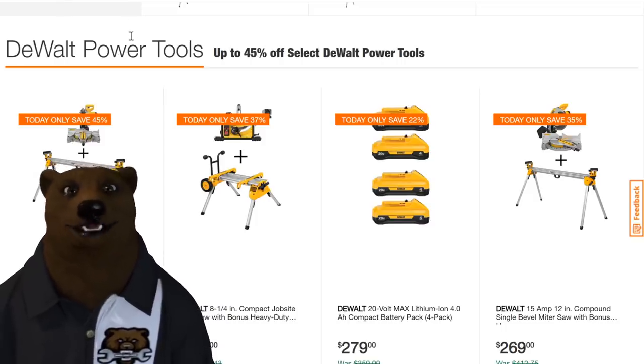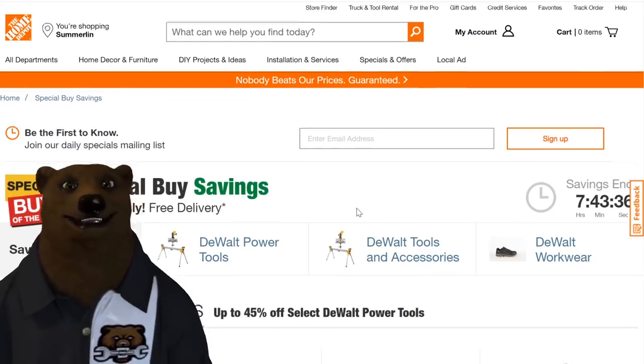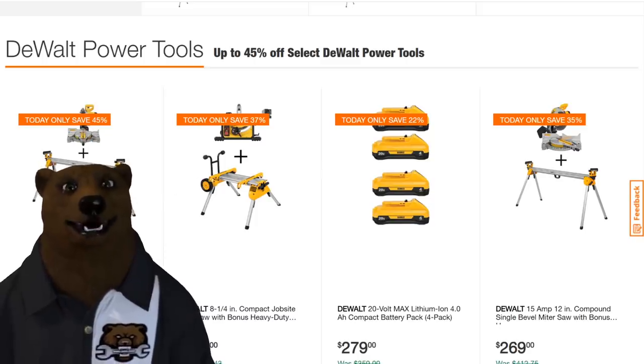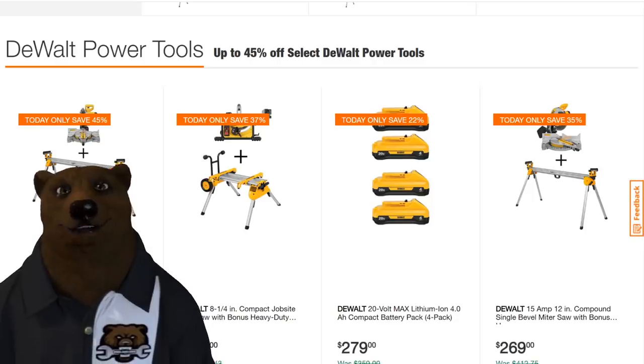All right, on with the deals. Over at Home Depot there, we got the deals of the day. These are still good for another 7 hours and 43 minutes as of this recording. They've got the DeWalt with the 15-amp miter saw, not the sliding, just the straight miter saw, with the stand for $229.